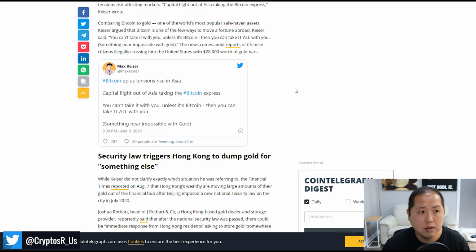And that's true. You know, the argument that gold is actually solid and you can hold it in your hand versus something digital that you can't. Sometimes that's good, sometimes it's not.